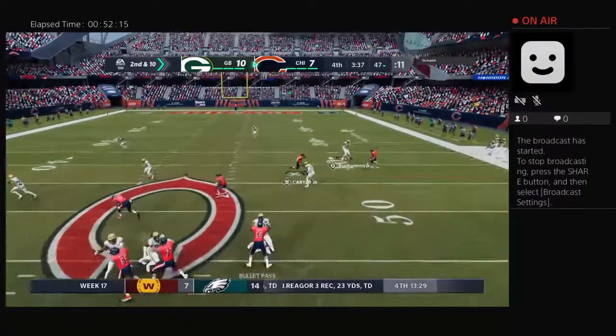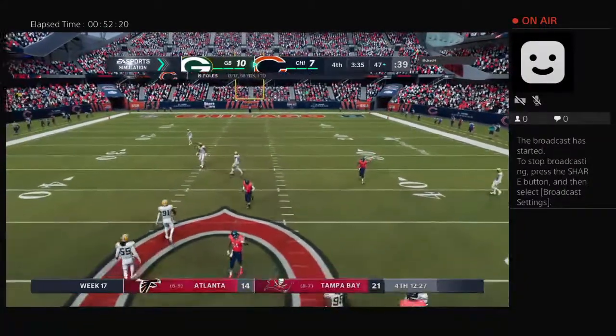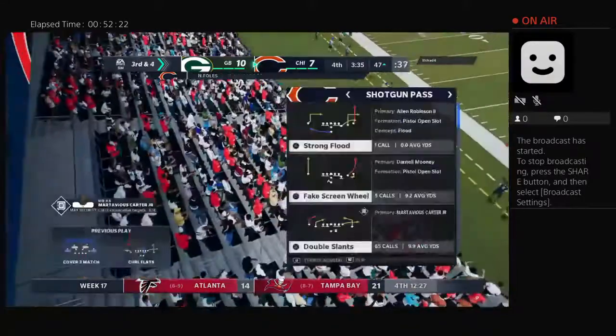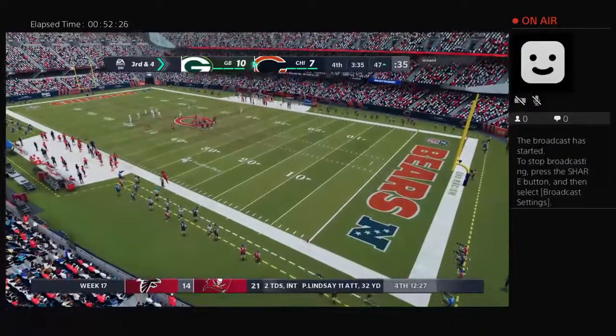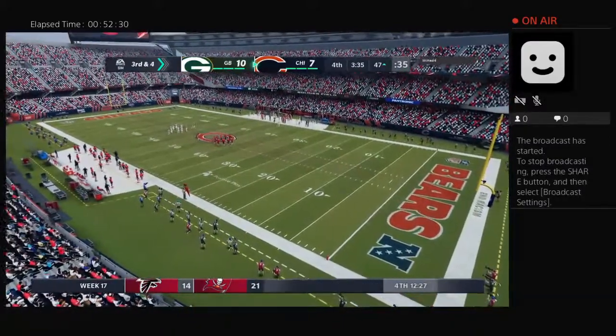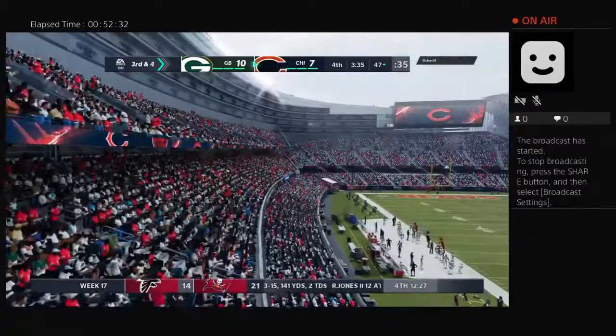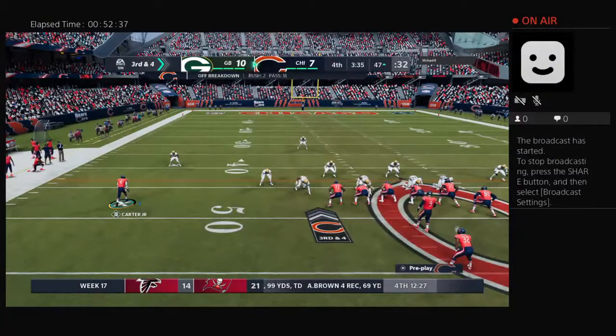On 2nd and 10, Foles. That's complete to Mooney, and he's able to take it across midfield before going out of bounds. They get 6. That'll leave them with 3rd and 4. Never make the mistake that the slot receivers, especially the little guys like we're watching here, are just quicker than fast. A lot of them combine quickness and speed, and they catch a lot of footballs, as we just saw there.